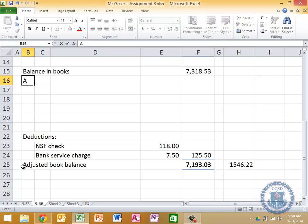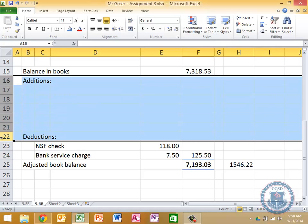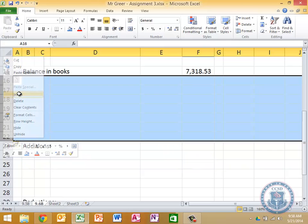Now I'm going to put additions. Elizabeth, you have to highlight where you want to put it. Then you right mouse click and just say insert and it'll drop everything down.